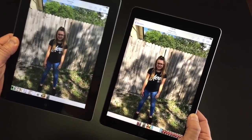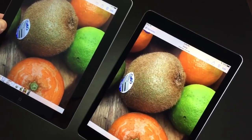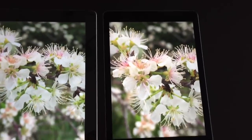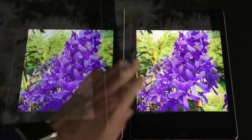The display on the new iPad Pro 9.7 inch is 25% brighter than any iPad screen before it. And when you look at it compared to a previous generation iPad screen like the iPad 4, you can definitely tell the difference in the overall colors and the saturation. The blacks are more black, everything's a little nicer.